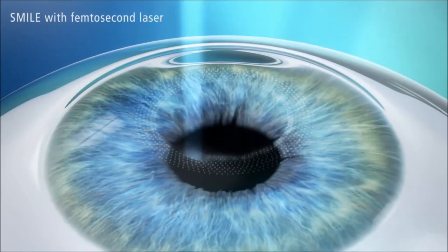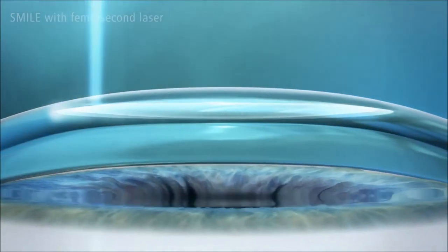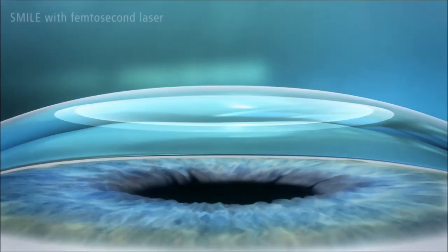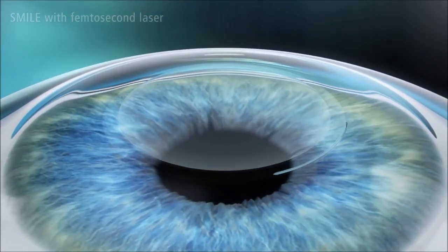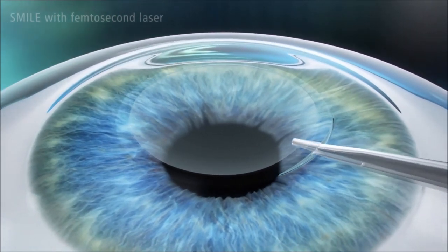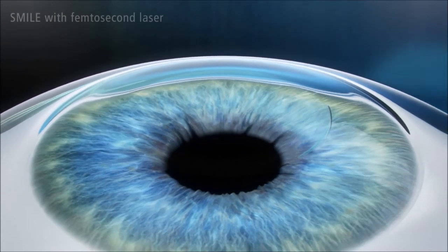It's done just down the hall in our operating room. Prior to surgery, patients can take a mild sedative to help them relax during the surgery, and then it's all done with eye drops that numb the eye so it's completely comfortable. During the surgery, patients lie flat on their back on the surgery bed. A laser is used to create a small disc-like shape in the cornea, like a small contact lens. It's then removed through the small incision, which permanently changes the shape of the eye, correcting the vision.